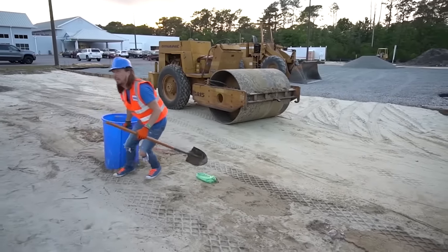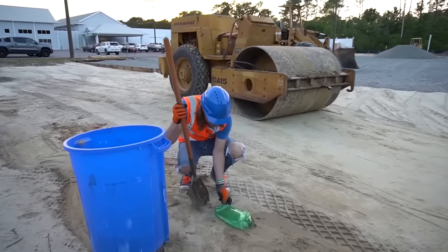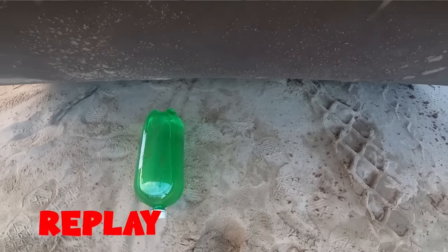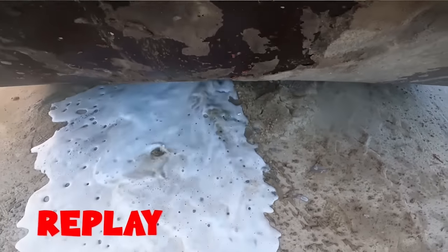Check out these soda bottles. Oh, yep. Check out the green soda bottle. Oh, it busted the whole entire lid open. That was awesome, right? Oh, yeah. It's like a soda fountain. That's awesome. Got that one.